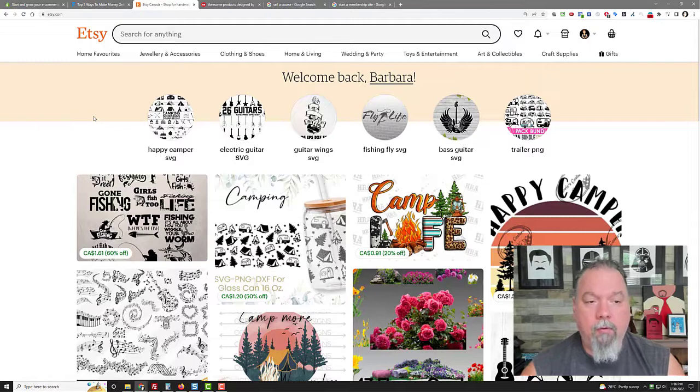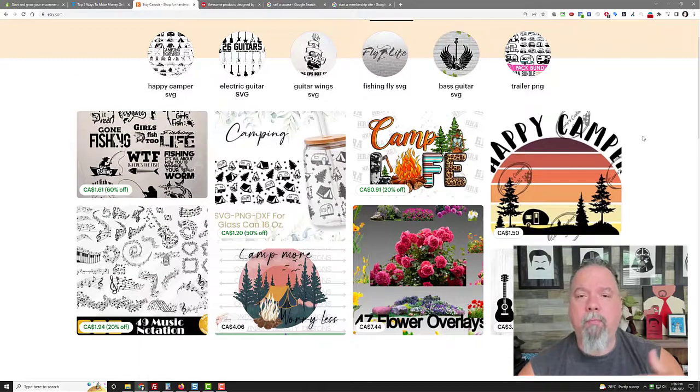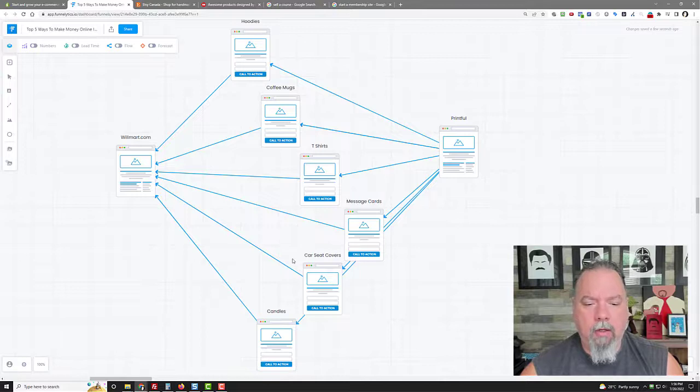But also, if you notice on my screen, I've got a lot of SVGs on here. SVG stands for standard vector graphic or simple vector graphic. Anyway, these are things that people can buy and put on products. So let's add that to our list too. So over here, now we're going to add in another product. I'll do a duplicate.